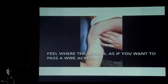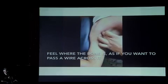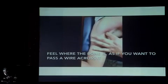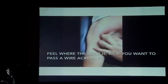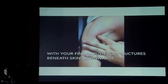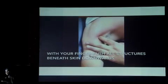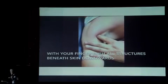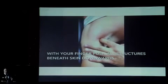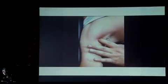You feel the bone as if you want to pass a wire off, a laser off. When I began, I used to feel the artery. Now I don't need to feel the artery because I know the spot. I just put the things down with my finger and then go straight into the bone. Just make the needle touch the bone. That's all. Don't go above or below. If you go above or below, just repeat. Take it out and make the needle touch the bone in the bicipital groove.